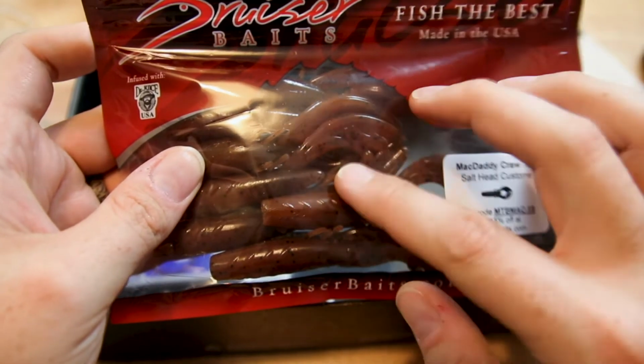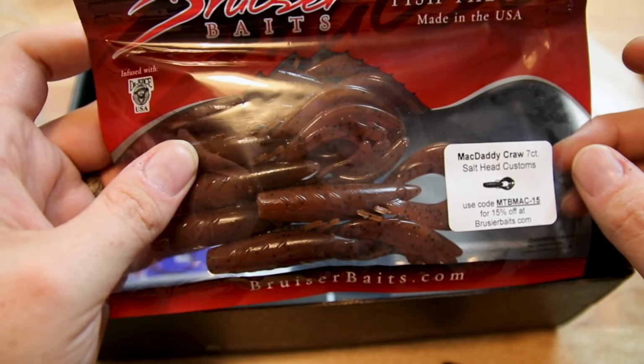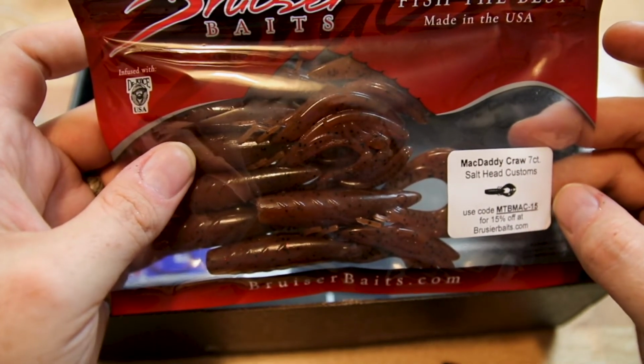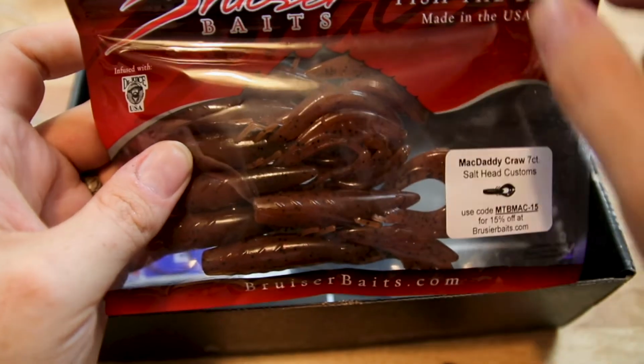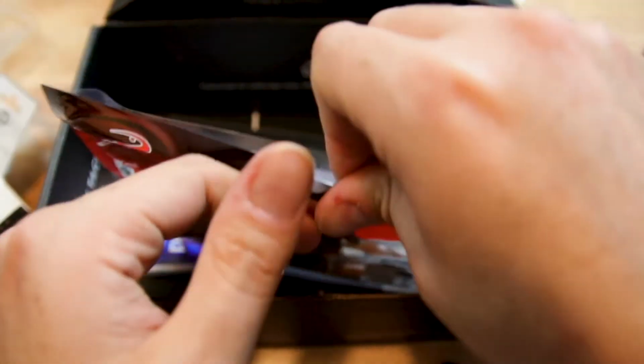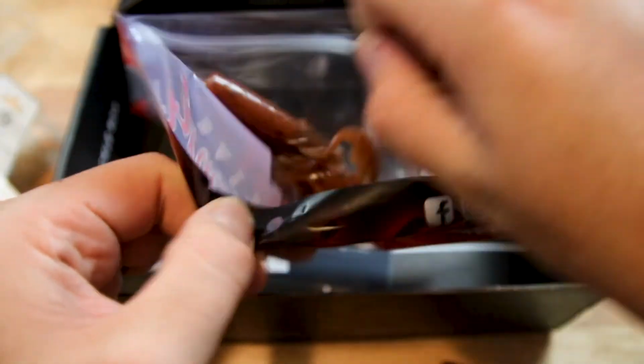So I'm expecting this is gonna be really good as well. It's a pretty neat looking color. Trying to see what the color of it is here, actually. It's like a root beer kind of a color, I guess. We'll pop this thing open so you guys can get a closer look at the lure.